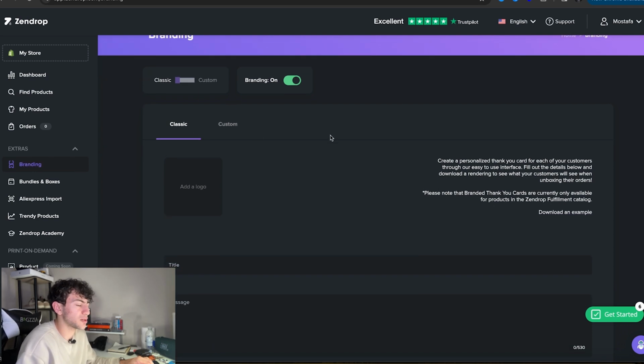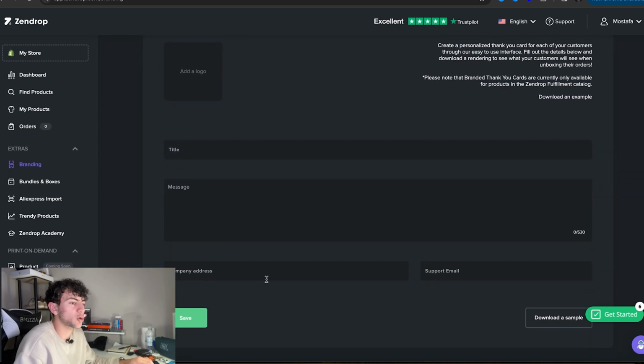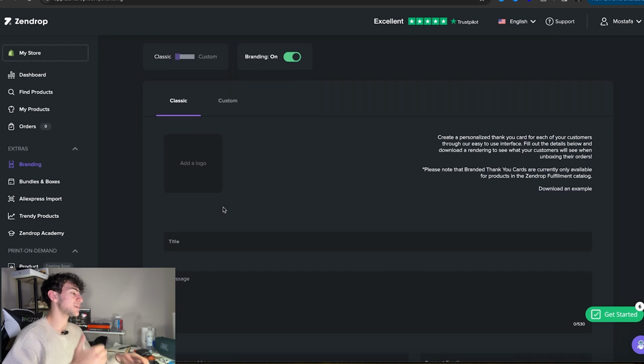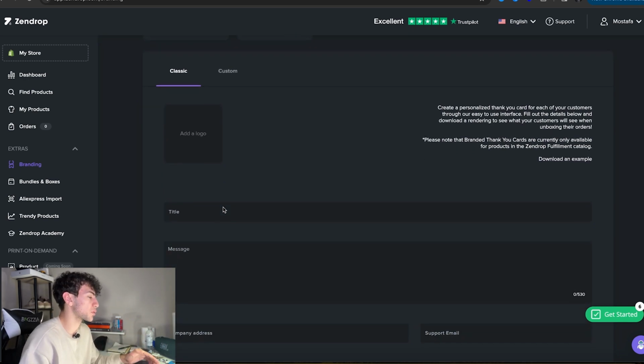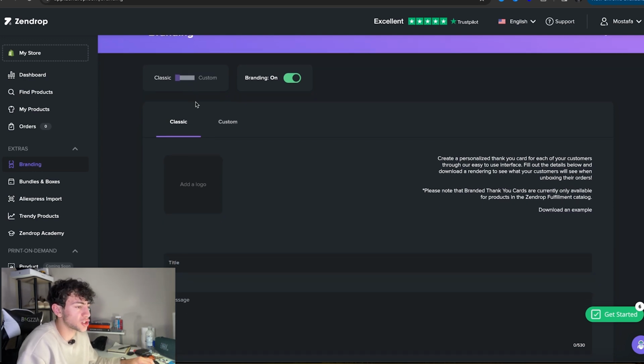This section allows you to add your own branding elements such as a logo, a title, a custom message, or any other branding details you prefer. And with this customization, each order that is fulfilled and sent out to your customers will carry your unique branding, enhancing the overall customer experience and reinforcing your brand identity. So this personal touch can be a key differentiator in the market, which helps build your brand's recognition and reputation.